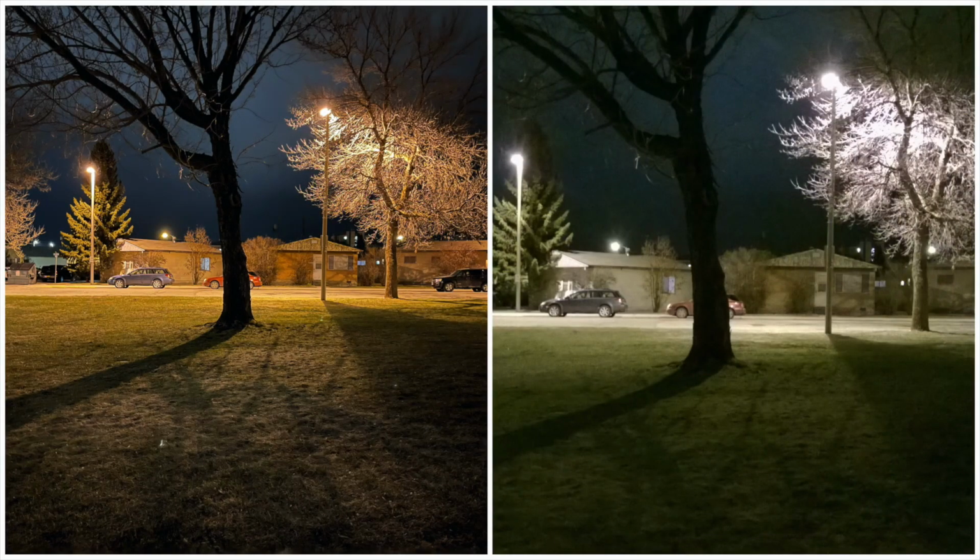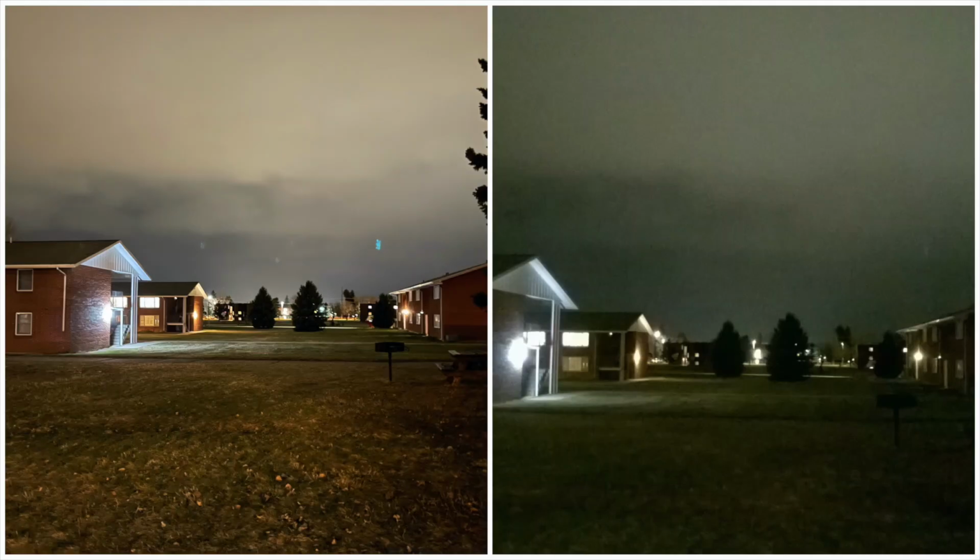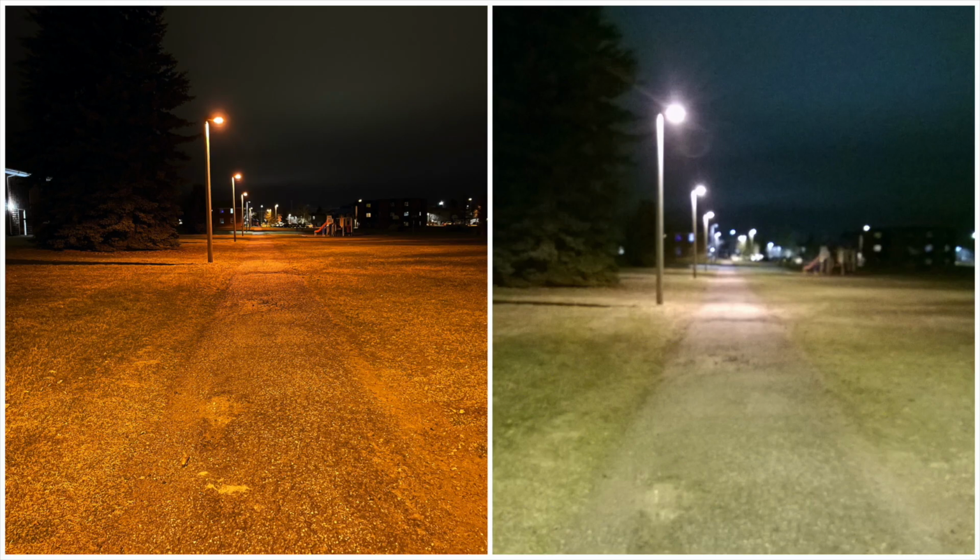Now for some nighttime photography and video, like I said again, all the settings on the Lumia 920 are set to default, so nothing is changed here. Everything is set to default or automatic. And here are the samples followed by the video.